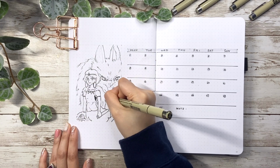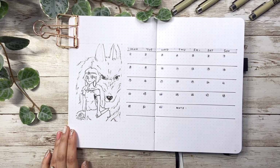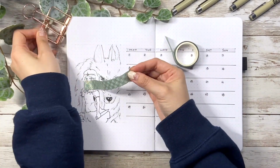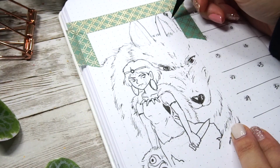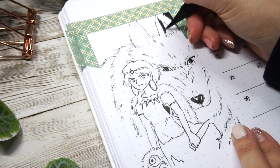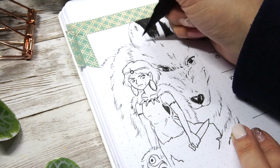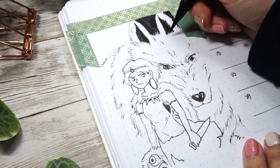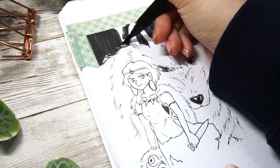After the line work, I'm going to black out the background a little bit. And the easiest way to get a clean sharp edge is to apply a washi tape and then color on it. This time I'm using an Arteza real brush pen since the tip is soft and pointy so I can draw the furry edge of the wolf. But make sure to apply on a thicker paper notebook because it could ink through if the paper is too thin.